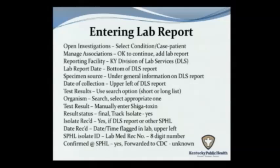It's always important to put the reporting facility in there, and if it's an outreach lab from the Division of Lab Services, there is a quick code that we can put in, and I'll show you that when we do the demonstration. The lab report date, that is very important, and that's going to be at the bottom of your outreach report in the center.